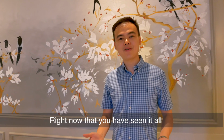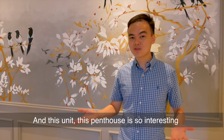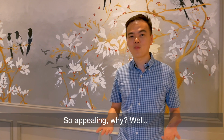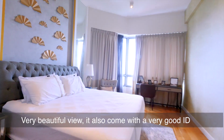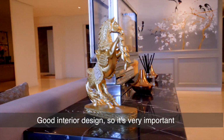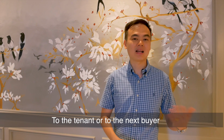Right, now you have seen it all. Sentral Residence has a very nice facility as you can see earlier. And this unit, this penthouse is so interesting and so appealing. Why? Well, besides having a very nice layout and very beautiful view, it also comes with a great ID, great interior design. So it's very important to have a good design so that it is appealing to the tenant or to your next buyer.